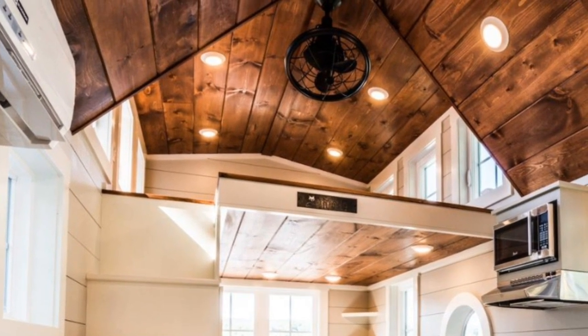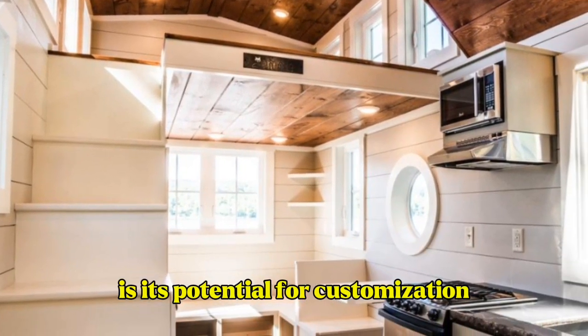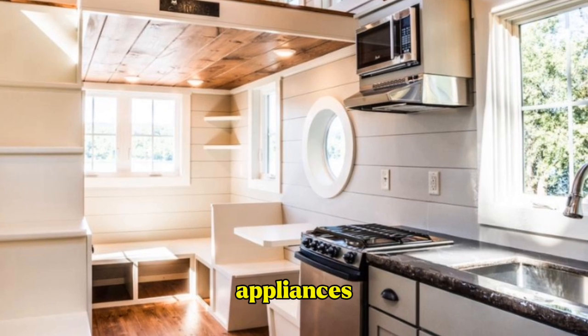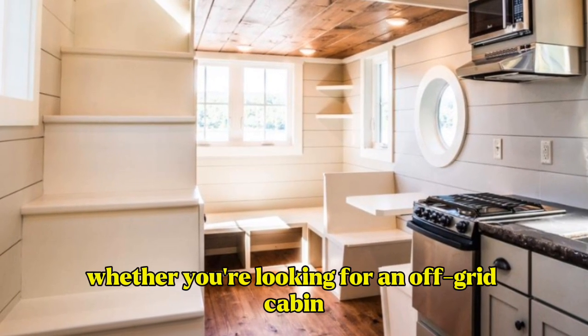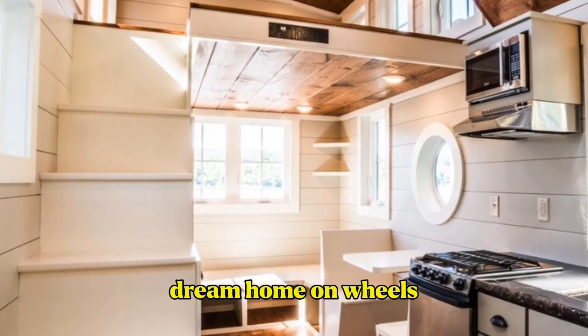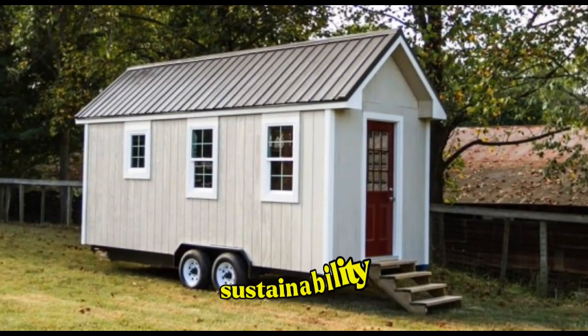One of the standout features of the Chickadee is its potential for customization. Builders offer a range of finish options, appliances, and layouts to fit your lifestyle. Whether you're looking for an off-grid cabin, a backyard guest house, or a minimalist dream home on wheels, the Chickadee adapts. Another major plus: sustainability.